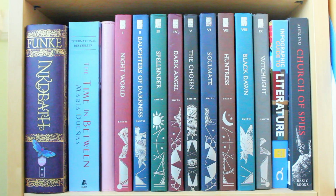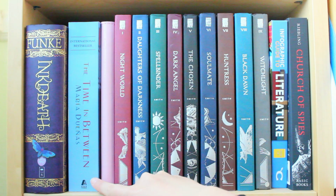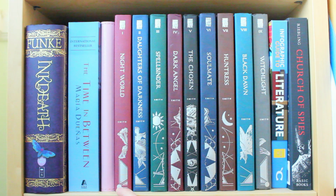Okay, another shelf that has kind of a mishmash of stuff. So I have my hardback copy of Ink Death, and this book called The Time in Between by Maria Dueñas. I'm probably saying her last name wrong, but another adult book that's really, really good and kind of intense. This pink thing here is just a journal that I wrote in and almost completely filled up the 2 times I went to London before I actually moved there. So there's a lot of really fun and interesting observations in there actually that I need to reread.